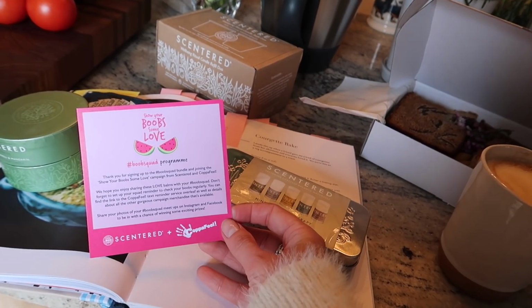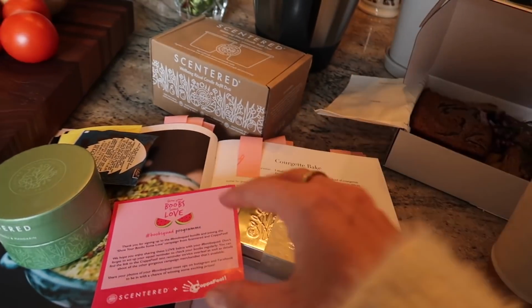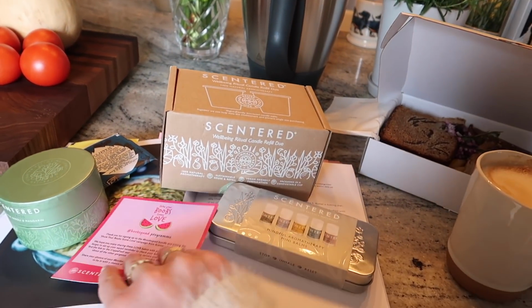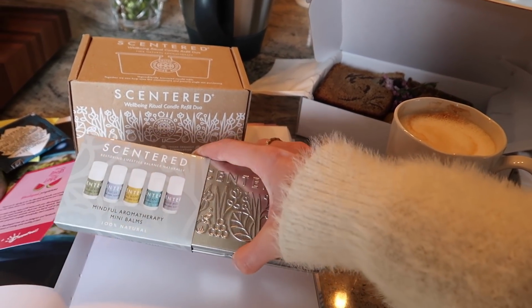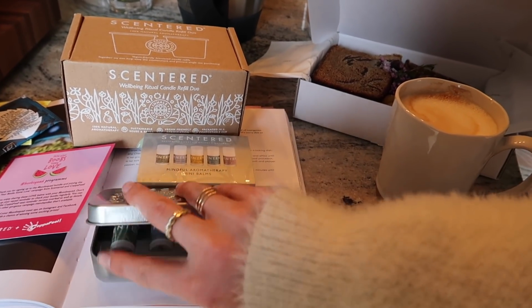Thank you for signing up to the Boob Squad bundle. So on the Centred website, and Centred smell? Well, yes, they sell some really gorgeous well-being products, from candles to aromatherapy balms. I absolutely love the look of this. This is a really, really nice gift idea. 100% natural, different mini balms.